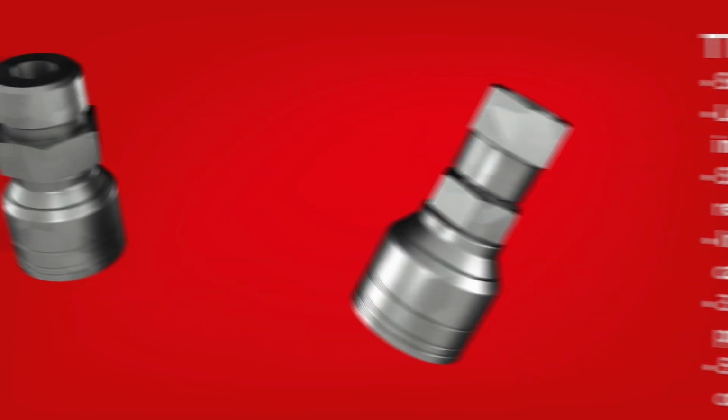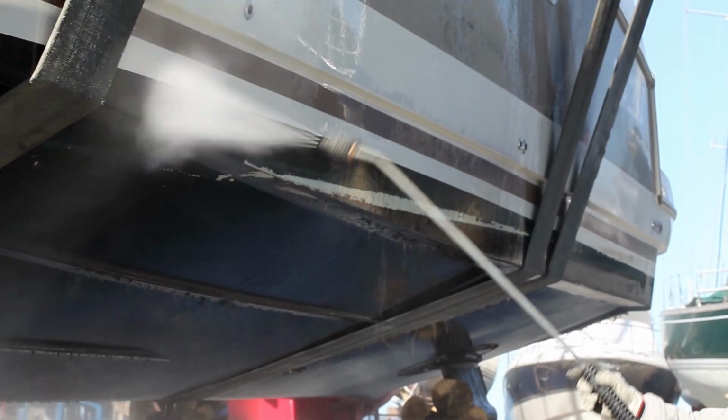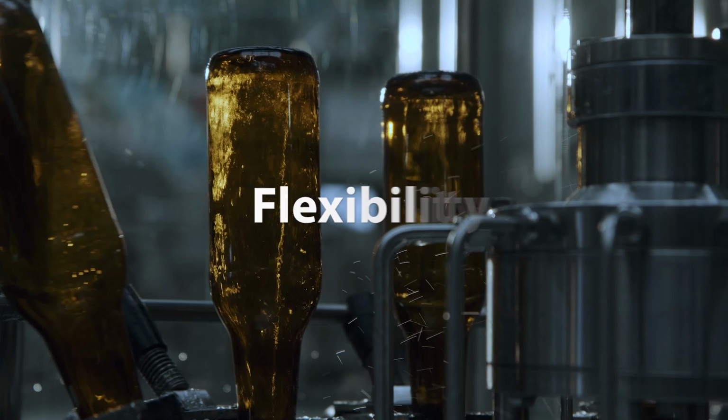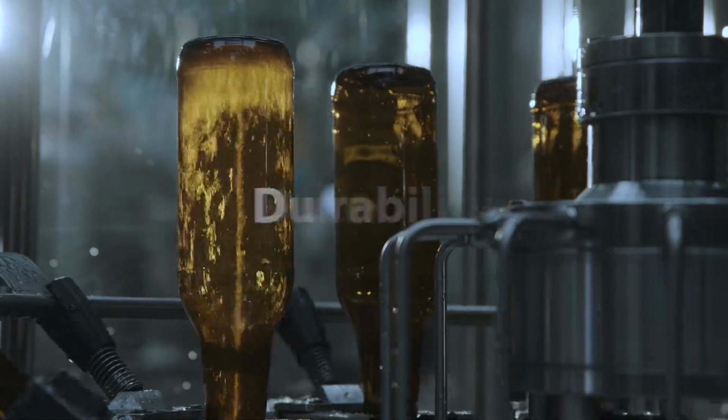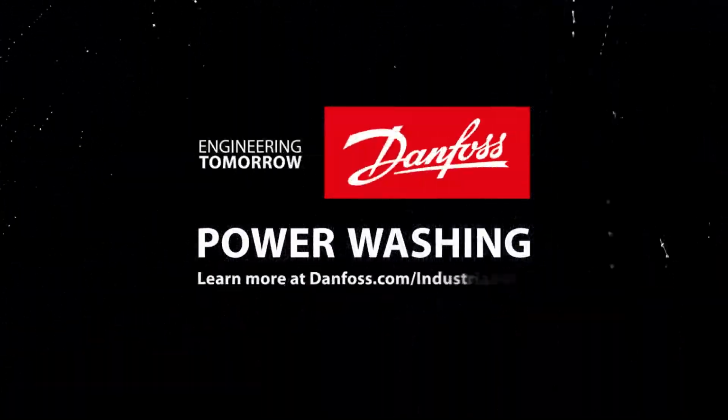Its 1A nipple design opens more than 500 design configurations, with the grace of a lightweight hose, but the performance of a true heavyweight. When it comes to flexibility, performance, and durability, Danfoss puts the power in power washing.